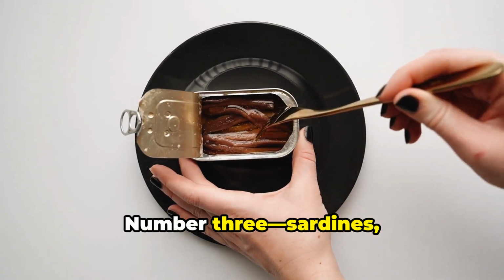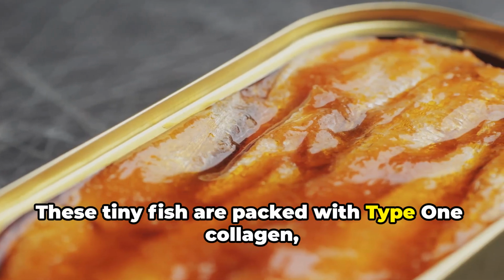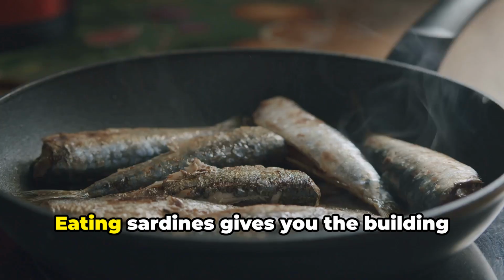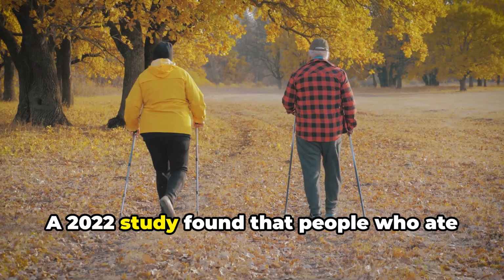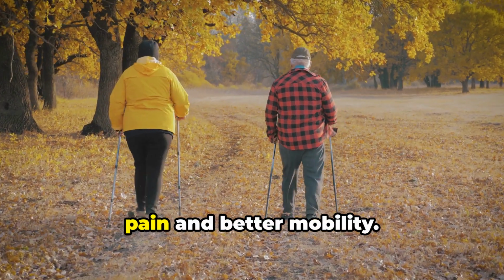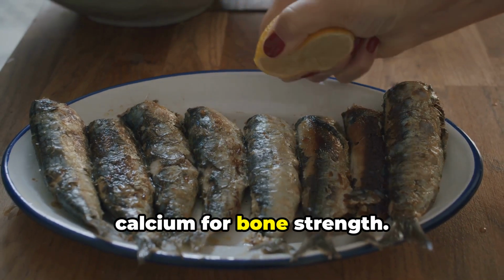Number 3. Sardines. Eaten whole with skin and bones. These tiny fish are packed with type 1 collagen, marine gelatin, and powerful omega-3s. Eating sardines gives you the building blocks to repair cartilage and the anti-inflammatory fats to soothe pain. A 2022 study found that people who ate oily fish like sardines had less joint pain and better mobility. Sardines also deliver vitamin D and calcium for bone strength.